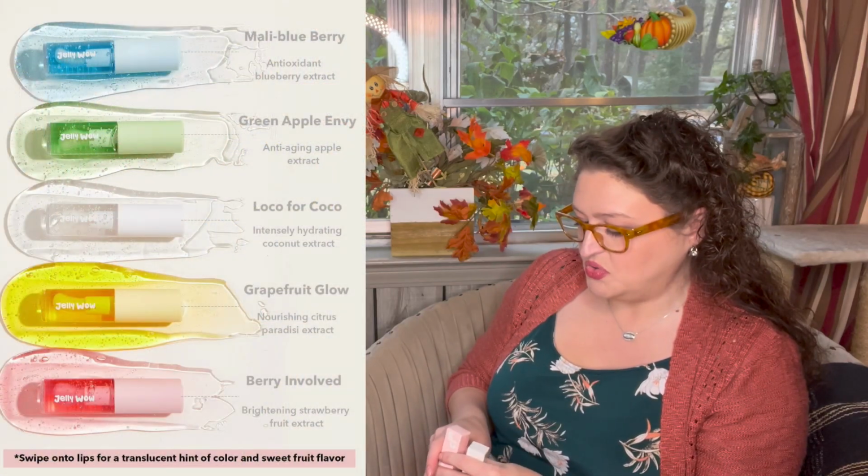I'm not sure what I'm going to keep and what I'm going to give away, because I'm going to try one flavor and the rest are going to be giveaways. So I'm not going to be opening more than just to show you that. Ooh, look at that big old brush. But that is cool. Actually, what does it say? It says that the Loco for Cocoa and the berry infused are very hot. I would probably go for the berry infused.